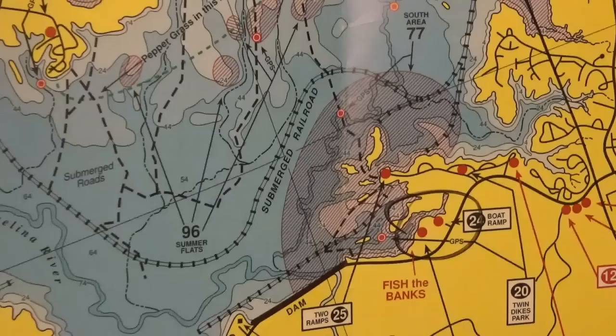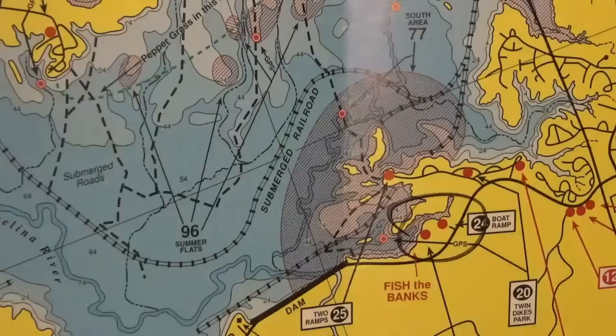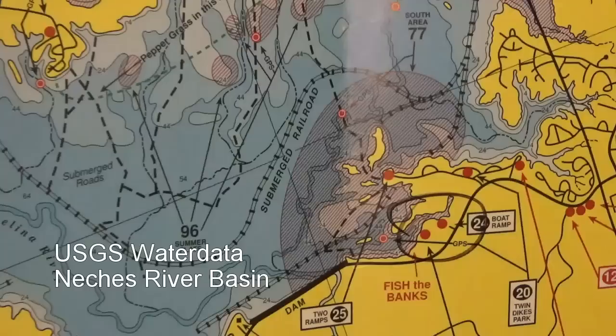Running around down here, this is all pretty safe except for these shallow points, especially so the lake level. Normal pool on Rayburn is 164.4. To see what the lake level is, you just go to USGS water data and you look under the Neches, N-E-C-H-E-S, river basin, and you can see what the lake level is. You can look at the history of the lake level, see whether it's coming up or going down, which of course is going to impact your fishing.